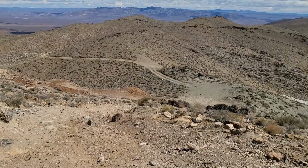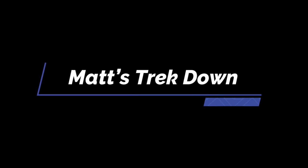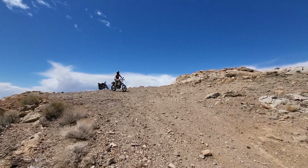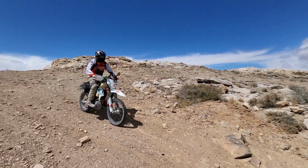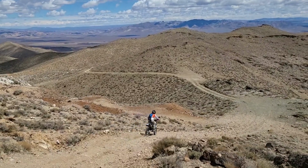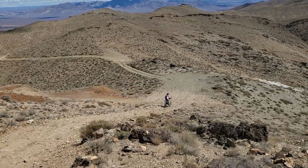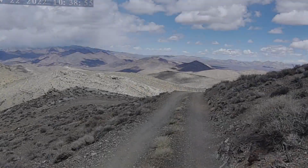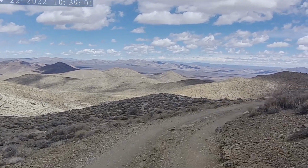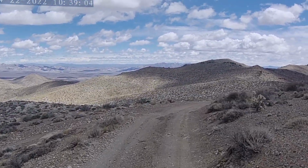I'm kind of not looking forward to going back down. All right, we've got Matt taking the ride down. A faster approach than I'm taking. Nicely done, Matt. Well, that's a nice confidence builder. If I can get my concentration off 2 feet in front of me, I might be able to ride.